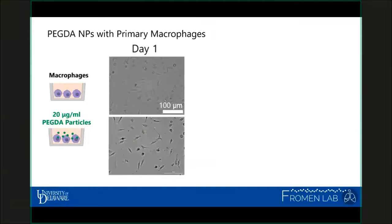So we can take primary macrophages out of the lung or from other sources in a mouse, and we can culture these. And so now primary macrophages are sort of difficult to work with because they're primary cell cultures. Eventually they're going to die if you don't give them some sort of growth factor. And this is true for sure of macrophages. And so we wanted to just check how these cells are responding to our inert particles as a baseline. And we found something very interesting.